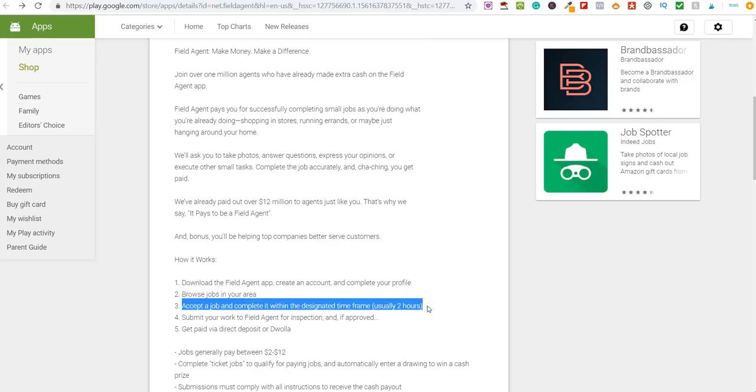Once you accept one of the jobs, you normally get 2 hours. Some of the jobs do go up to 4 hours, but on average, once you've accepted a job, they expect you to complete it within 2 hours. So once you've downloaded the app, browsed jobs in your area, and accepted a job, you'll be expected to complete this within 2 hours. You then submit your work, and once you've submitted it, you get paid via direct deposit into your bank. Jobs generally pay between $2 and $12.